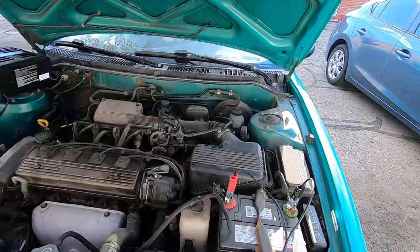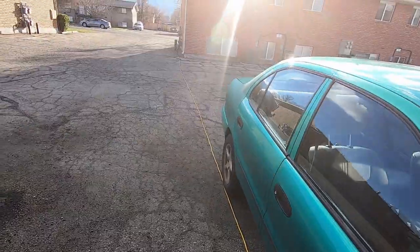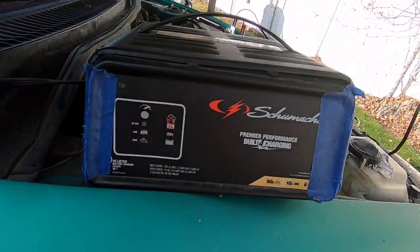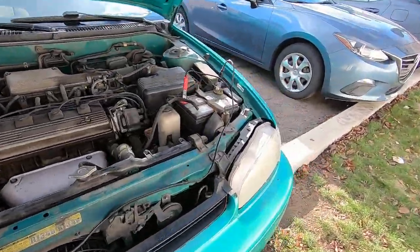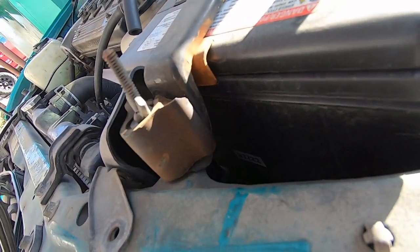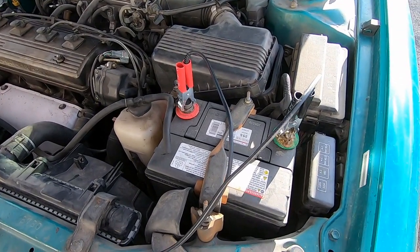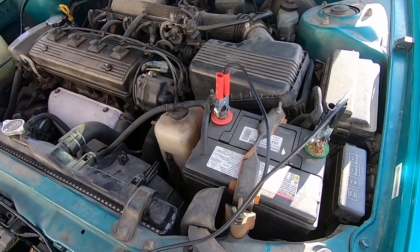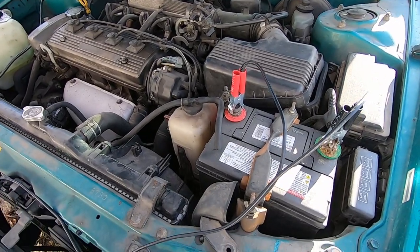1995 Geo Prism. I've currently got my charger hooked up and a 100-foot cord going clear over to the front of the building. She's saying that she has a dead battery, but this battery says that it was new. Y'all see that? 7 of 22 down in there. So, man, you ought to get longer than that out of a battery. So it's dead. It's completely dead. But I'm getting 12.7 on my meter across the battery, which is weird.